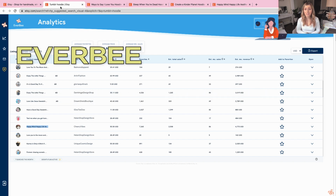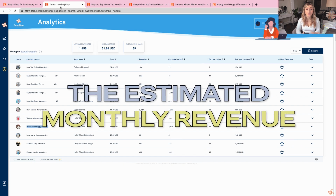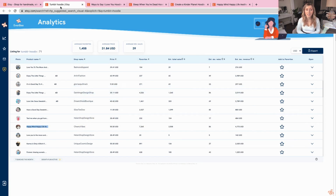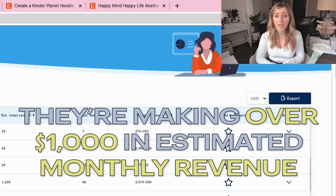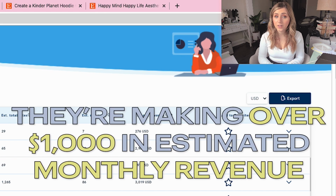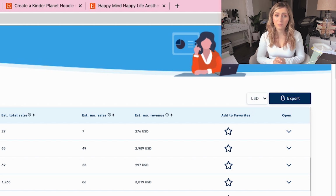And like I said, Everbee is a great tool to see the estimated monthly sales and the estimated monthly revenue. As you can see in this one niche alone, these sweatshirts are making these store owners, and most of these store owners are either doing print on demand or printing these sweatshirts themselves, over $1,000 in estimated monthly revenue per sweatshirt design, so to speak, and listing per month. And that's really a really good profit margin.